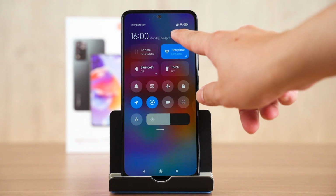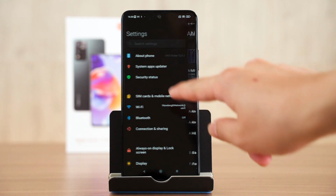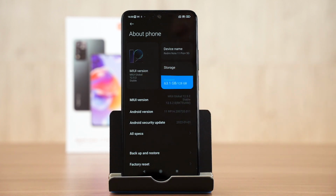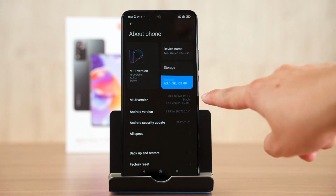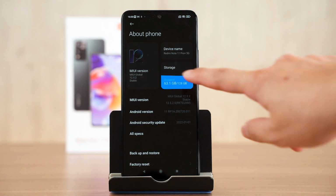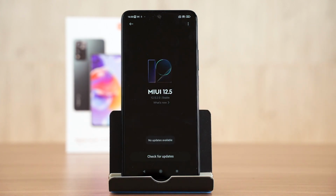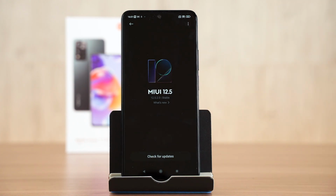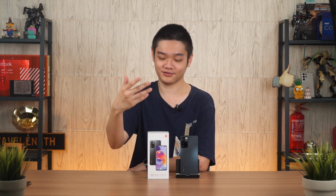Then lastly, the software. I thought since Xiaomi recently announced MIUI 13, all of the phones announced after the announcement of MIUI 13 will also come with MIUI 13. But no, for some reason the Redmi Note 11 Pro Plus 5G comes with MIUI 12.5? What? The most confusing part is that all of the other 4 Redmi Note 11 phones that we reviewed previously, that includes the Redmi Note 11, Redmi Note 11S, Redmi Note 11 Pro 5G, and also the Redmi Note 11 Pro 4G that I'm using as my secondary phone, come with MIUI 13. For some reason, this phone comes with MIUI 12.5.